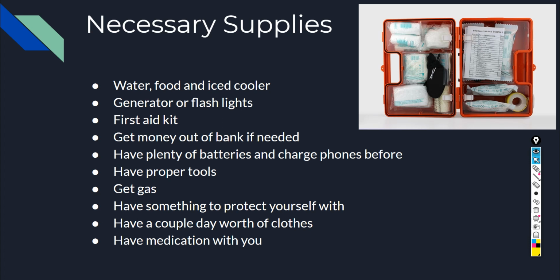You need a generator and flashlights, but of course you obviously need a first aid kit in case anything happens. Get money out of the bank if needed, because you never know if the bank gets destroyed. And you never know if you'll need money just after the hurricane. There are always going to be some urgent things after or during hurricanes. So just get money just in case.